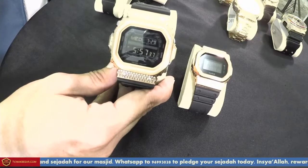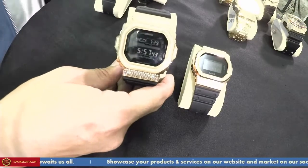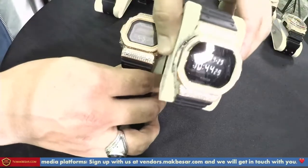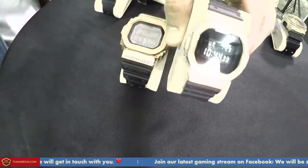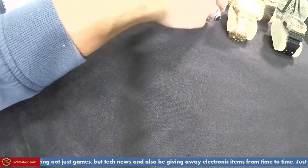Aku satu, kau satu. Okay, Muhammad Luqman Razali. The men's one is $318 and the ladies one is $248. Mak besar SG, not tapau. It's capish. Okay, thanks Martin, capish.